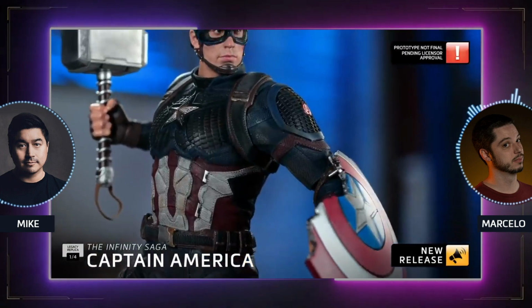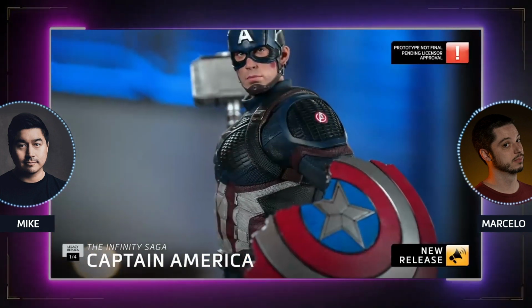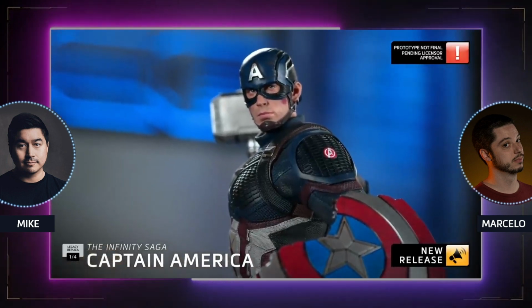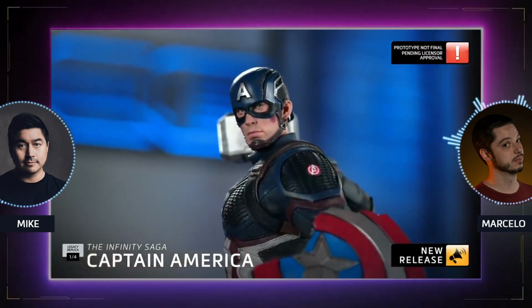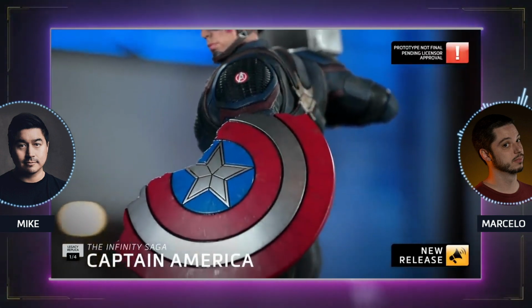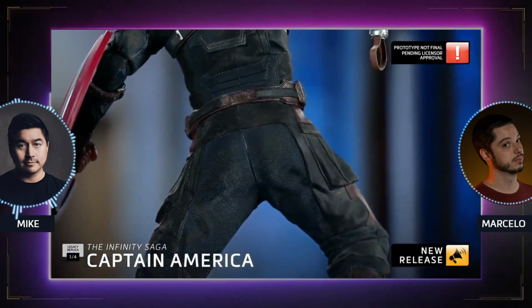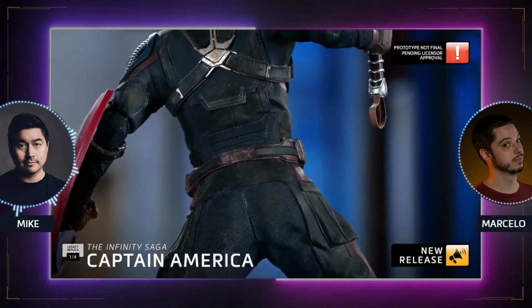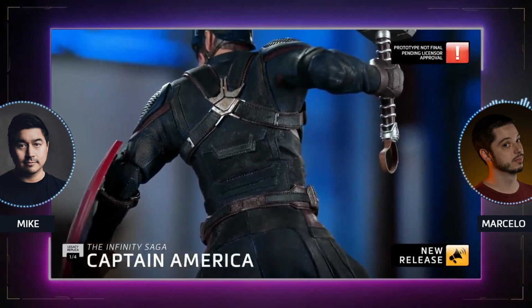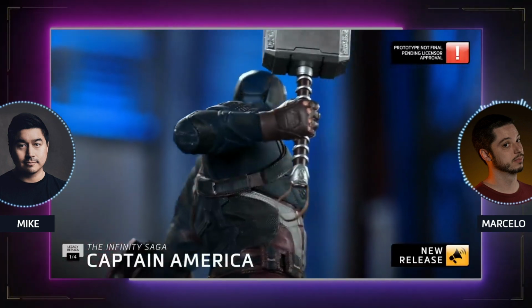Talking about Captain America, we also showed Captain America from the Infinity Saga Endgame movie, quarter scale, Avengers Assemble. It's a lot of things in one statue, right, Mike? Oh, yeah. This is great because it captures that final moment right before the final battle when he catches the hammer, right before he delivers the iconic line. Yes, the long-awaited line. Avengers Assemble. That's a great statue.